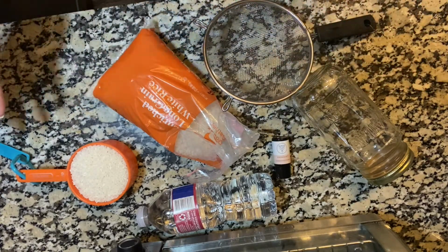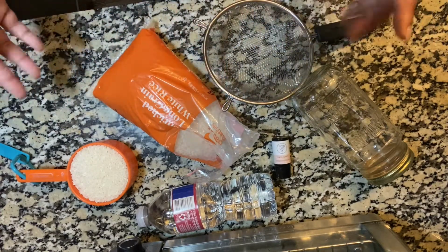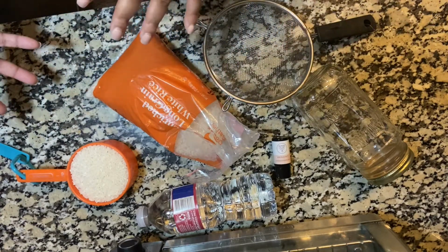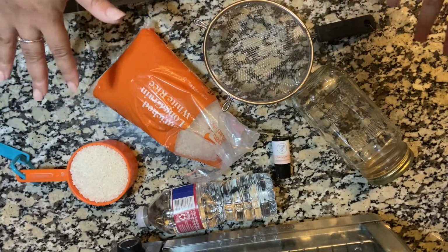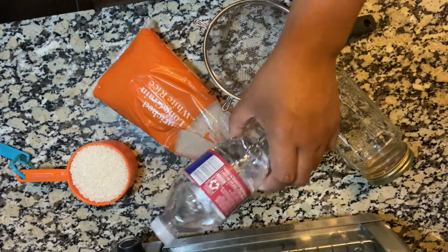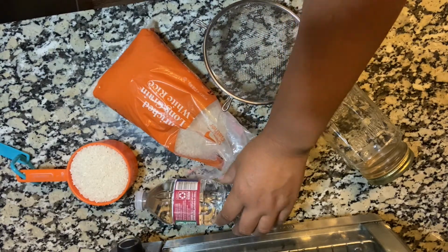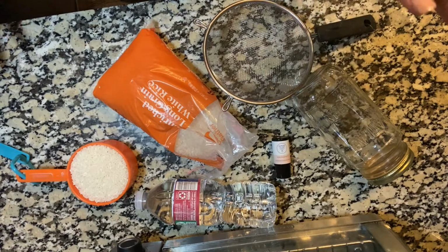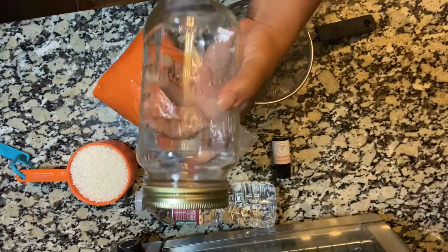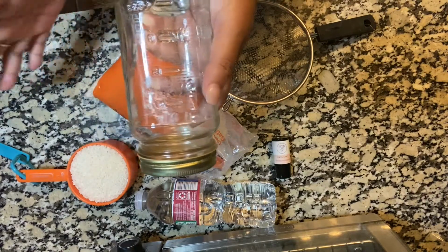So I start off with 1 cup of white rice. You can use wild rice; I've used wild rice in the past. But do not use pre-cooked rice like minute rice. It's already been cooked and all the nutrients have been cooked out, so please don't use anything like that. But just to start off, use white rice, and then go from there with your research if you want to continue to use rice water.